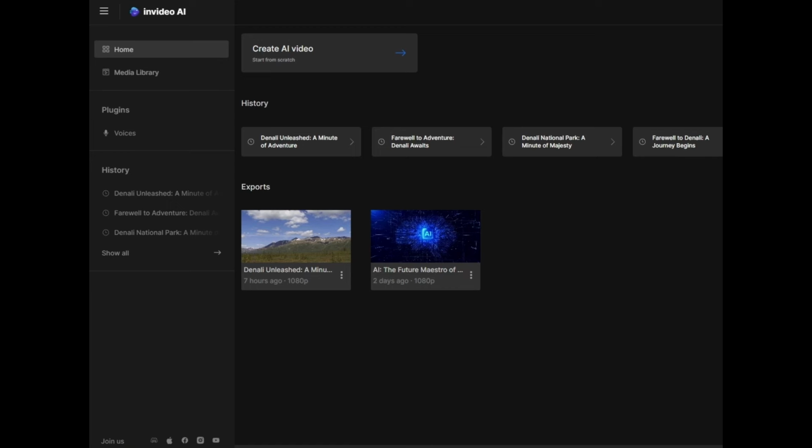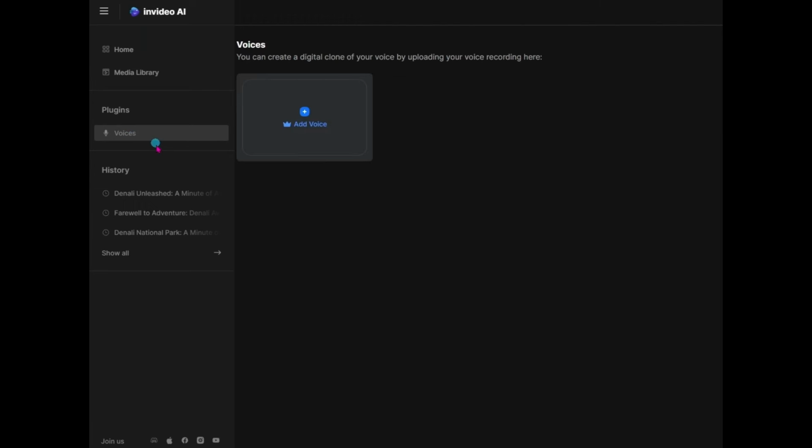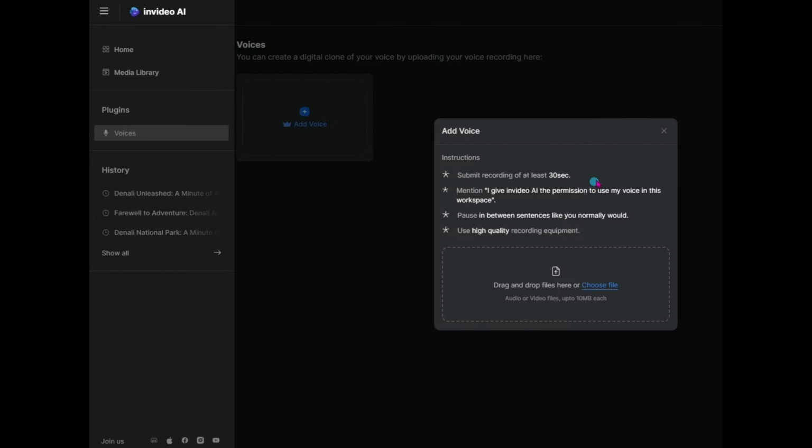So to get started on that, when you're on the home screen here of the Invideo AI, you can come down to where it says plugins and you'll see voice here. All we have to do is go ahead and click that, and then this little add voice plus sign here, you'll see there are a couple of things that it says about the recording that you need to submit to be able to have your voice properly cloned. So the recording needs to be at least 30 seconds. You need to mention this phrase in the recording, and then you should pause in between sentences just like you normally would when speaking. And you want to be sure you're using a high quality recording equipment.